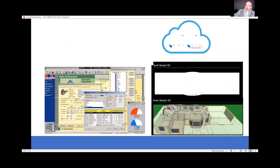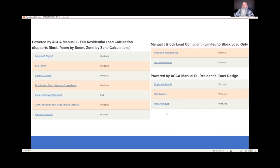When we do these load calcs, equipment selection, or duct design, doing it pen and paper is a thing of the past. There are a plethora, maybe that's an exaggeration. Let's actually look at the slide where they're all listed, but there are a lot of options when it comes to doing a load calculation, your equipment selection, and your duct design.